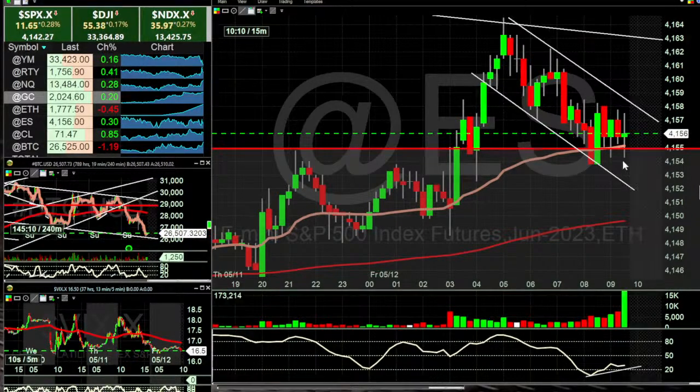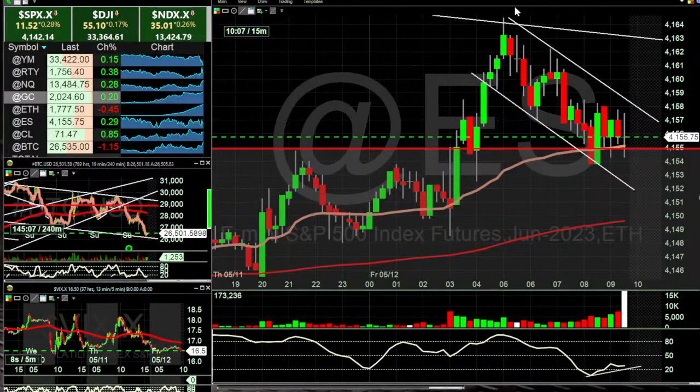Let me do a little check real quick. Here's your 15-minute chart and a bullish divergence setup if we drop lower, guys. We're open, by the way.